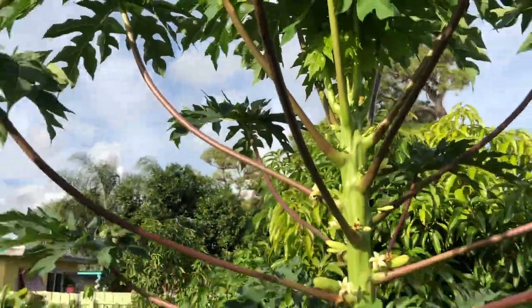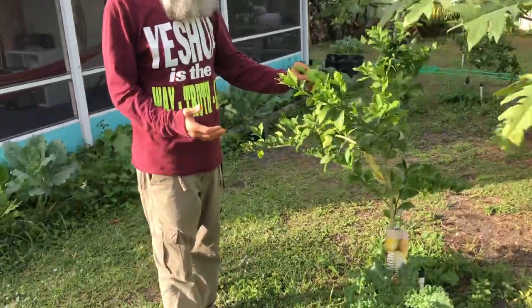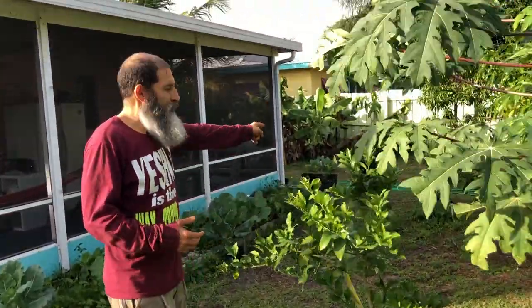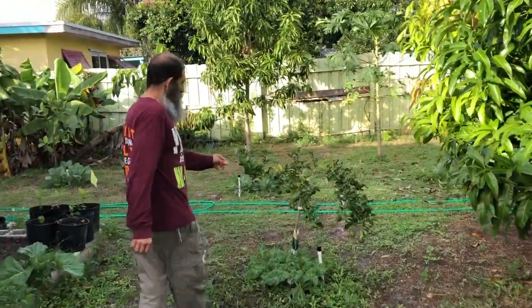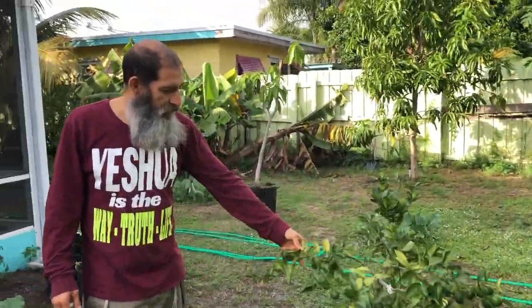And then I have another lemon tree that I put in to see how it does. And a small lime tree. My lime tree is doing great, actually. My lime tree is doing really nice. There are a lot of limes on there.